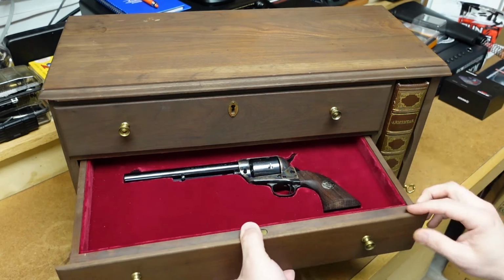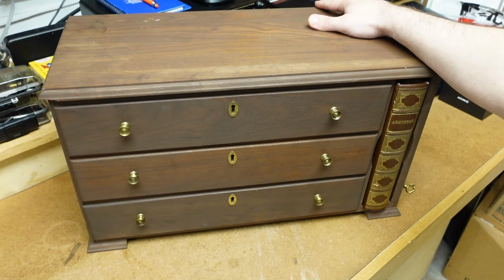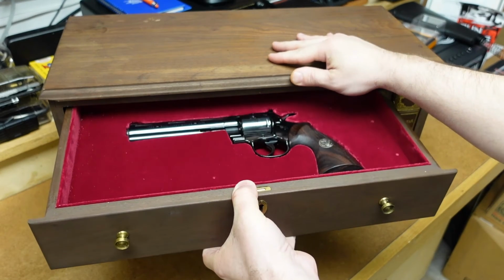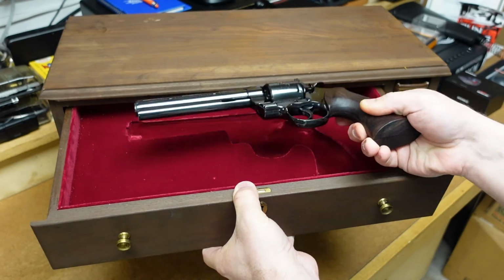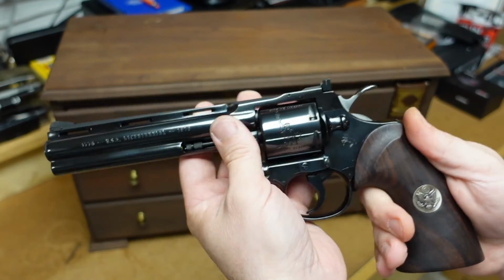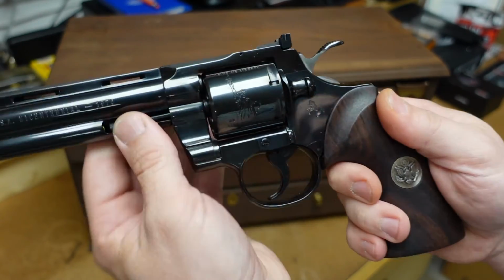And finally, in the top of this collection, we have what some people think is the best production revolver ever made. And that, of course, is the iconic Colt Python, chambered in .357 Magnum. And this was made in one of the best eras for the Colt Python in the 1970s. It is finished in the Colt Royal Blue. It has those Bicentennial grips on it.